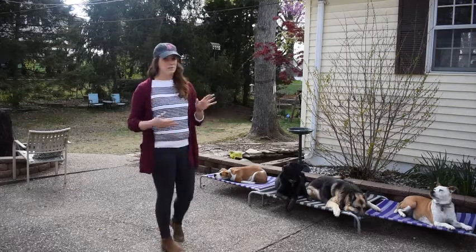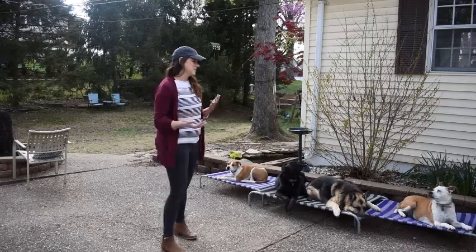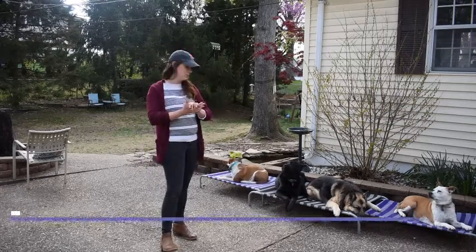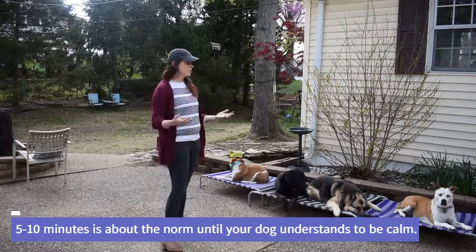My dogs are always really, really amped and excited to go for a walk. So pretty much it usually takes us anywhere from about 2 to 4 minutes now to get them to fully settle down before we actually put them on the walk. But I'm still going to show you guys that.